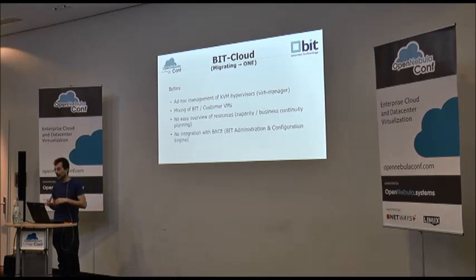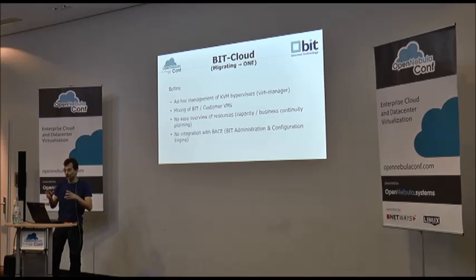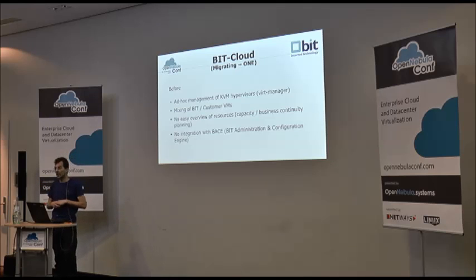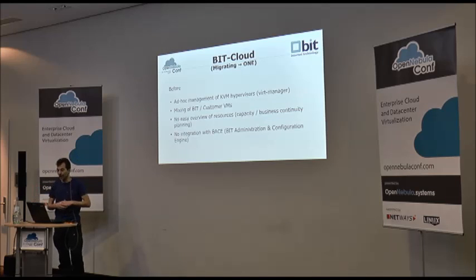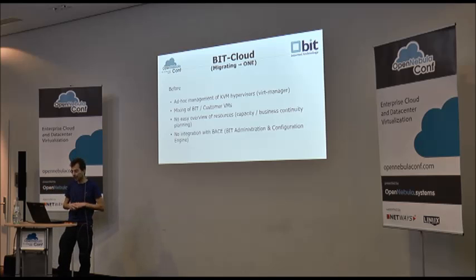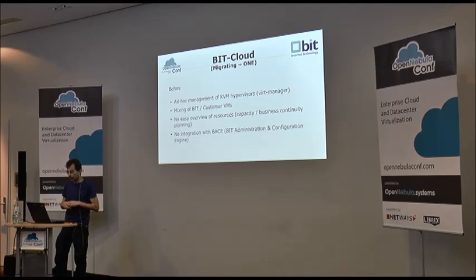So how did we do the migration? Before, we just had ad hoc management of several KVM servers spread all over the place, and we would manage them with a thread manager. We would mix our own and customer VMs. We didn't have a whole lot, but the ones we had were just mixed with our own virtual machines. We didn't have an overview of the amount of resources we were using. We had some scripts to get some info and do rough calculations, but it's not as nice as the dashboard view in Sunstone. And it is important for capacity and business continuity planning.